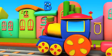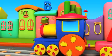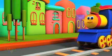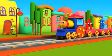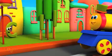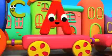What are you doing up there, B? I was looking for you, and here you are! Look, kids, there C is. He seems to be going somewhere. Hi, Bob! Hi, C. Where are you going? I'm going to the park! Why don't you join us instead? Yay!